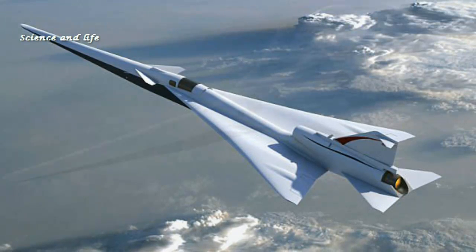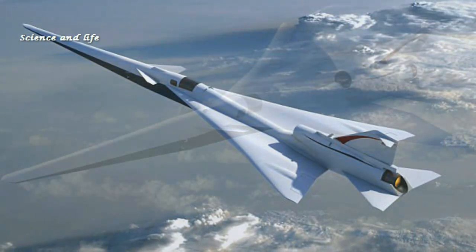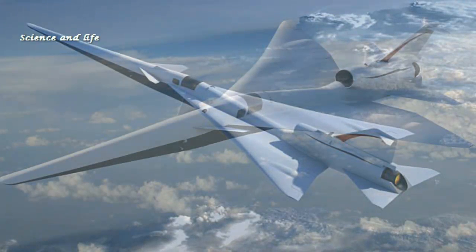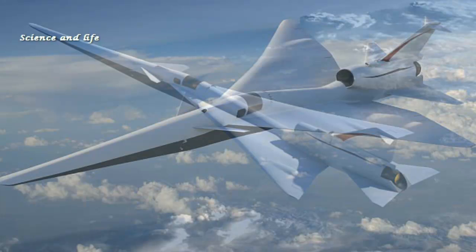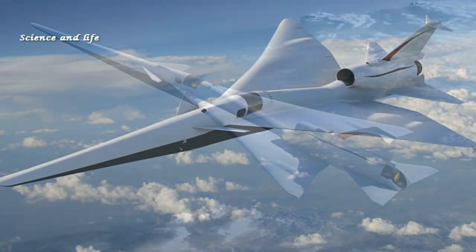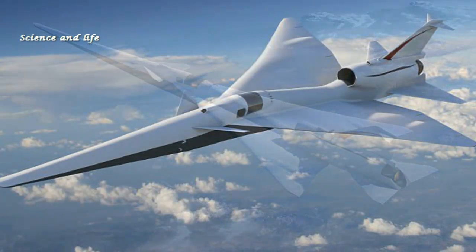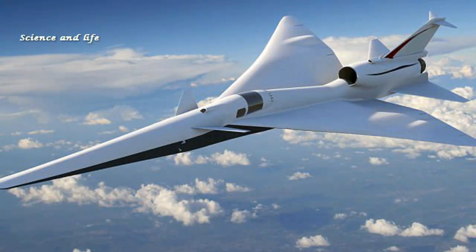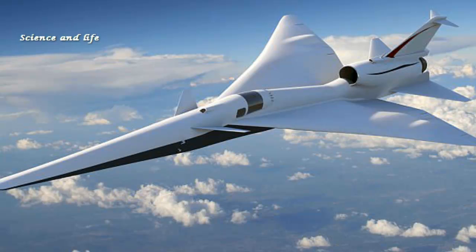"Managing a project like this is all about moving from one milestone to the next," said David Richwine, manager for the preliminary design effort under NASA's commercial supersonic technology project. "Our strong partnership with Lockheed Martin helped get us to this point. We're now one step closer to building an actual X-plane."